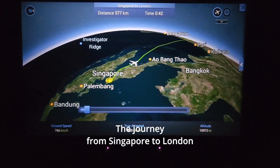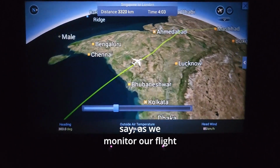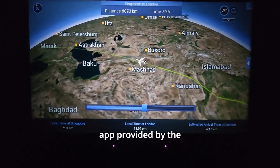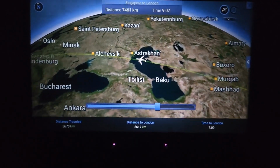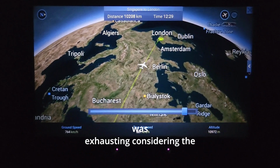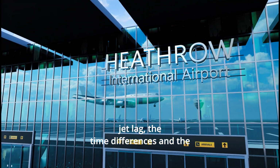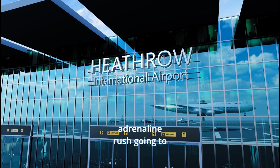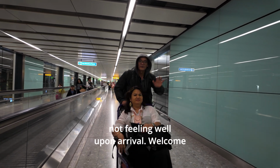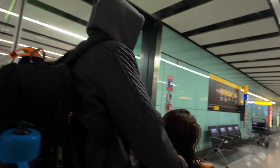The journey from Singapore to London was exciting, I should say, as we monitored our flight through the in-flight GPS monitoring app provided by the airline, which is very nice. There's enough food from the in-flight service, and of course it was so exhausting considering the jet lag, the time differences, and adrenaline rush going to the airports. So my wife was not feeling well upon arrival. Welcome to London. Thankfully, there was a wheelchair provided.